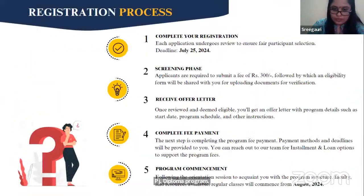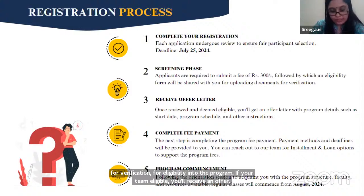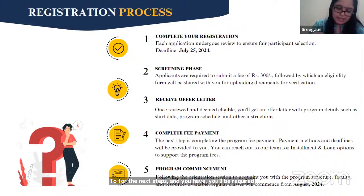Now, this is a quick overview of the registration process, the final slide, for those participants who are interested to register. The first step is to submit your application in the registration form. We'll share the link in the chat box. If you have not submitted your interest yet, do fill out the form and you will receive the next steps. That is to submit your registration fee of ₹300. Then you will be required to share your documents for verification of eligibility into the program. If you're deemed eligible, you will receive an offer letter for the next steps. You will be required to make the complete program fee payment, and then the program will commence from August of 2024.